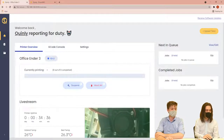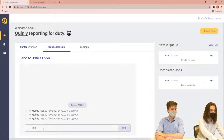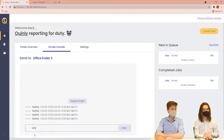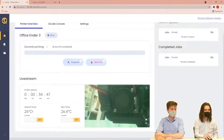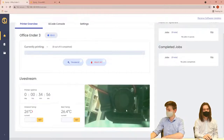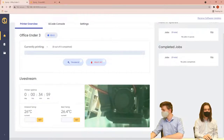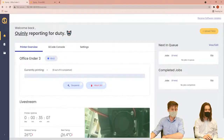Yeah. Actually, see if you can send a G28, see the live feed. Oh, sure. So yeah, there are more powerful tools if you want to manually send G code. But you can see now the printer is homing. It's a bit laggy probably because of our internet, but we've also spent time reducing the overhead on the whole system. I'll talk a bit about why we did that later, but it also comes from a community request. So that's kind of the quality of life.